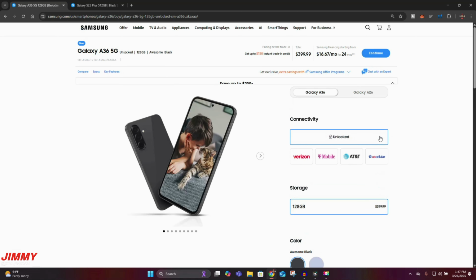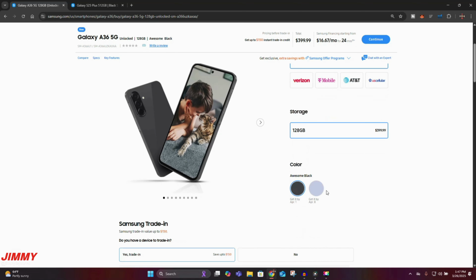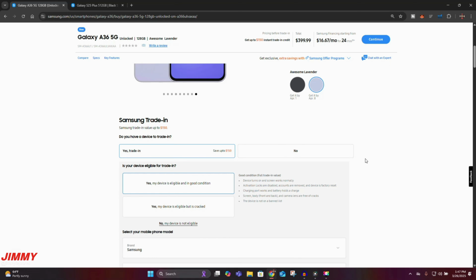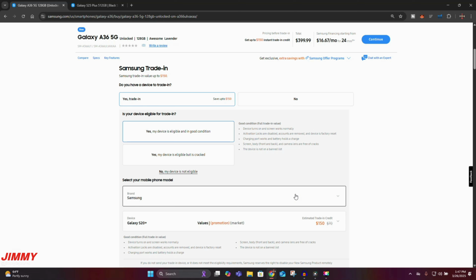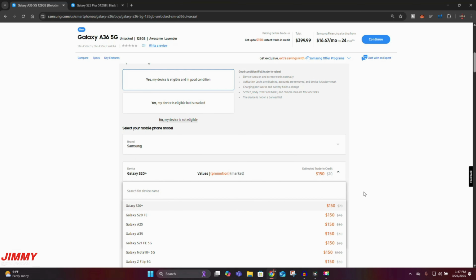Now, going back to the A36, again, this is where I'm going to spend a little bit more of my time. With this one, you can get it as either Awesome Black or Awesome Lavender. Now, let's state, yeah, you do have a trade-in. We're going to scroll down. We're going to state that we have a Samsung. And if you go right over here, there's a full list of everything.